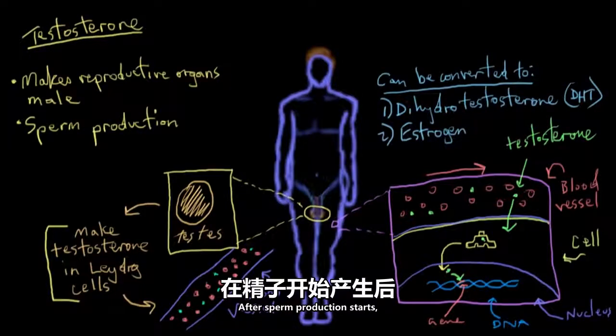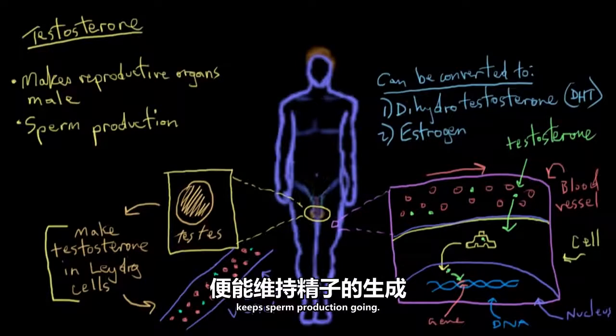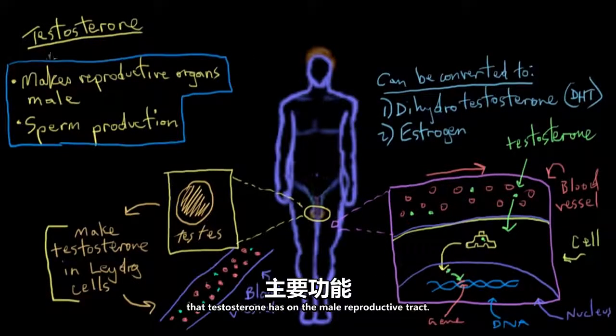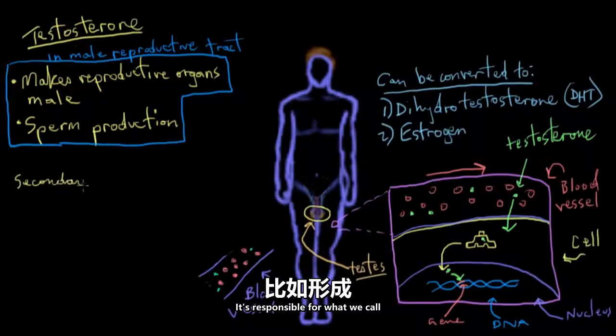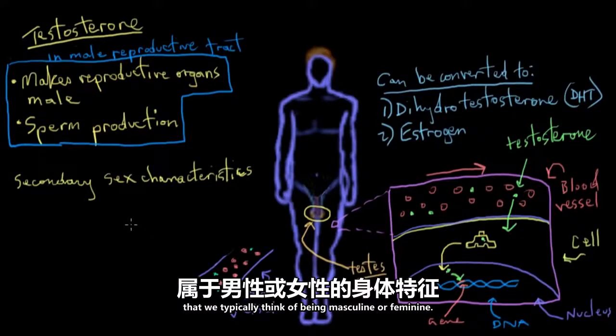After sperm production starts, having a baseline level of testosterone in the testes keeps sperm production going. So these are the major functions that testosterone has on the male reproductive tract. But testosterone actually has a lot of other functions around the body. It's responsible for what we call secondary sex characteristics. And these are just physical traits that we typically think of being masculine or feminine.